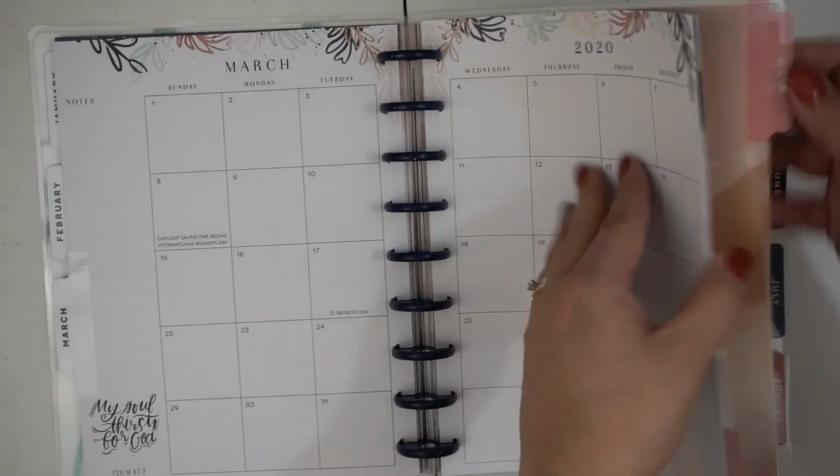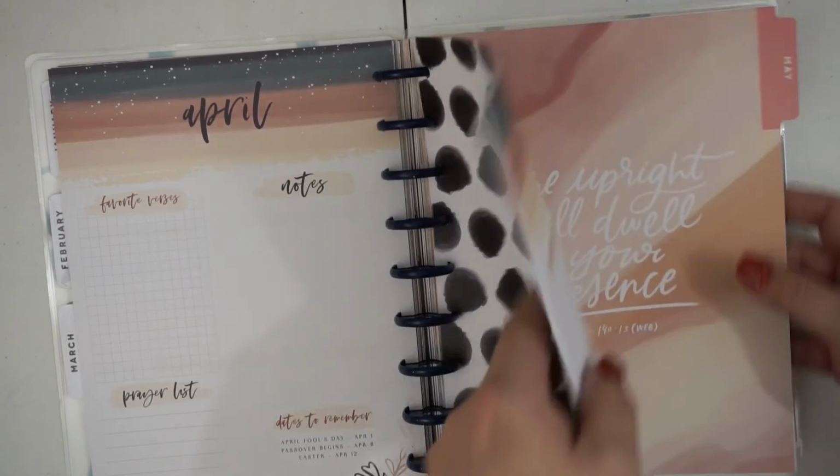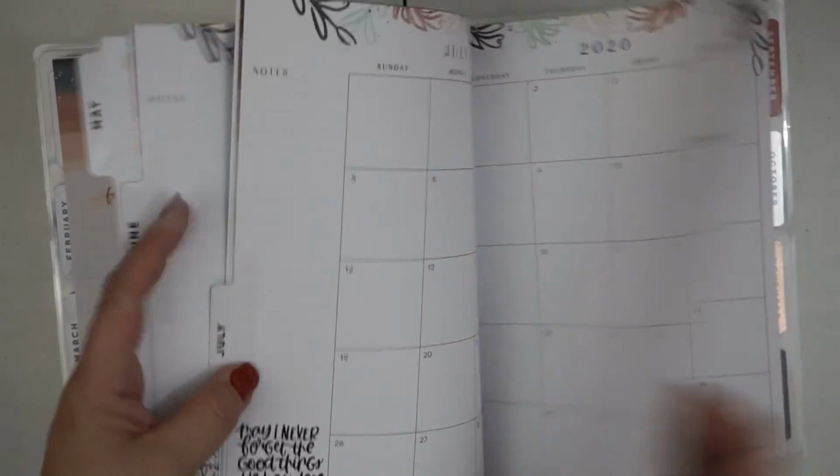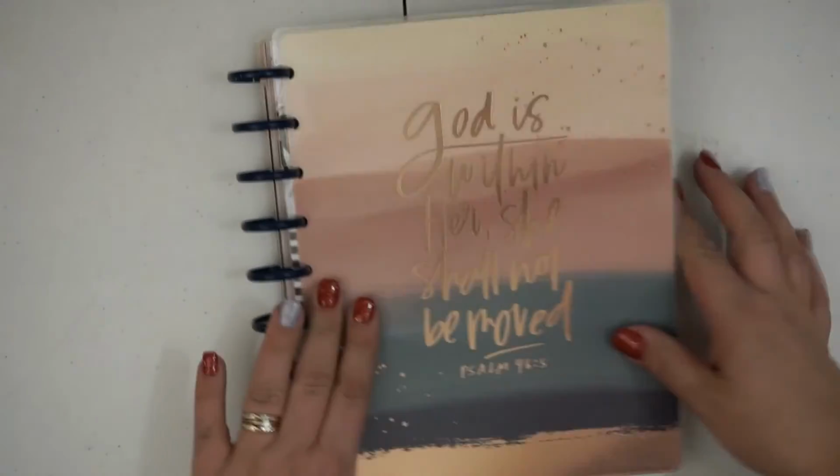In the future, I'll be showing you how I'm using it and how I'm planning with it and what I've changed. But this is just kind of a quick little flip through for you to see the beautiful Happy Planner Faith Edition.